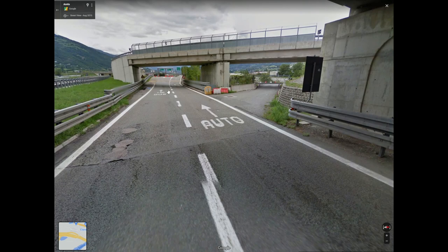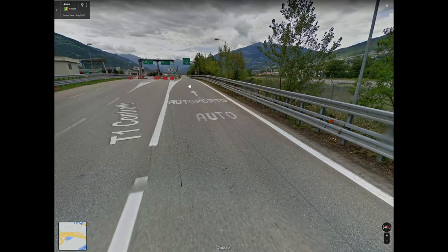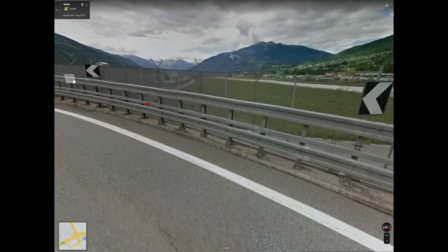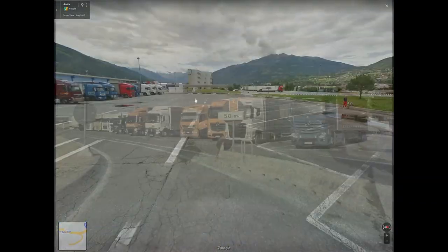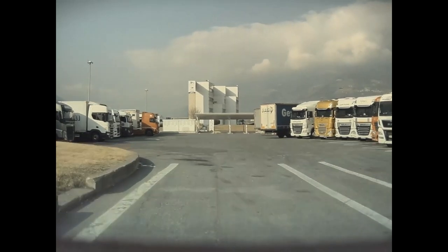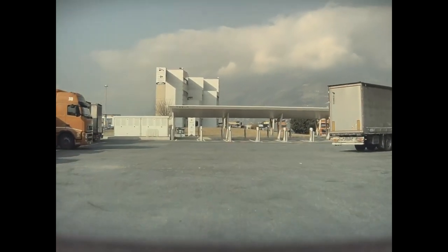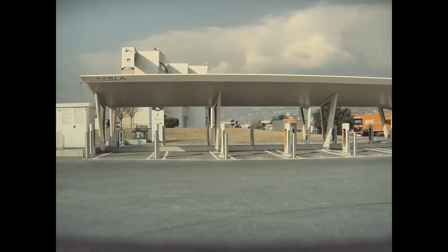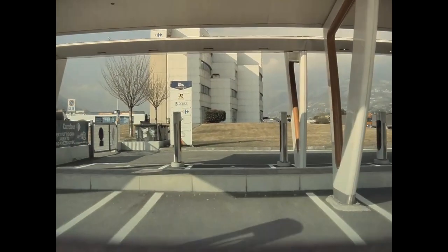Once you go down that junction, again, there is an immediate junction on the right, which goes into the actual services. And that goes over a flyover. And drops you into the lorry park. At the back of the lorry park, that's where the superchargers are. Half a dozen of them. Again, not the nicest location because it is in the lorry park. The sat-nav to get back out of here is a bit more straightforward.